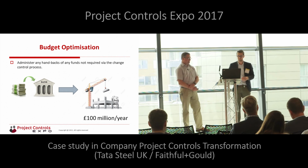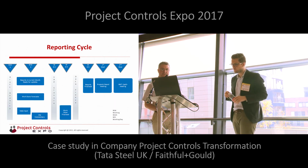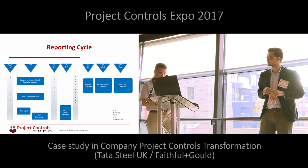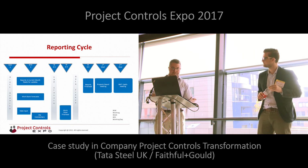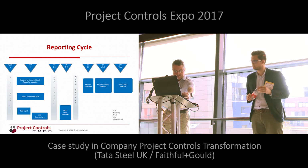Okay. So, just moving on then to reporting. We want to talk a little bit about that. We need to let everyone know what the state of the projects in the portfolio is. So we've developed the reporting cycle as well now.